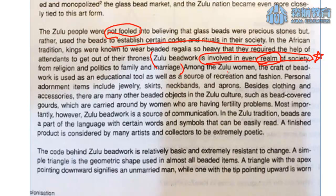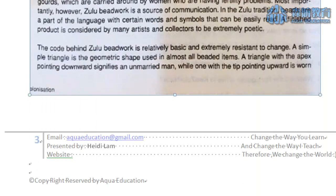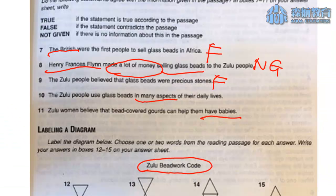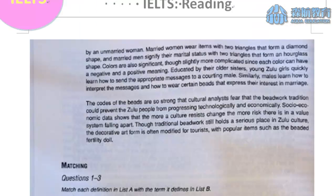This is the answer. I mean, obviously, they use it in many aspects. So the answer again is true, because yes, they do use it in many aspects. Okay. And then the last one, Zulu women believe that bead-covered girls can help them have babies. Okay. Again, we have to go up and see if these bead-covered girls help them have babies.